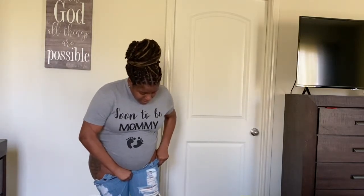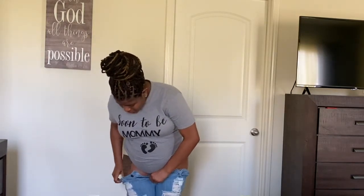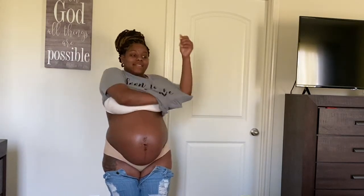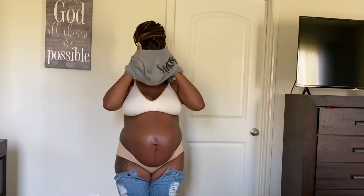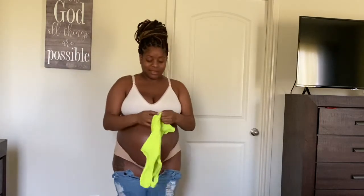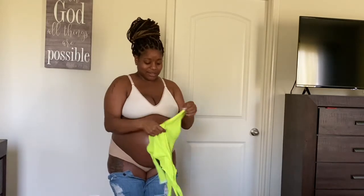I don't think they're gonna come up. Oh my God. Okay, well, I'm gonna put on a bodysuit, and this is how the outfit is gonna come out. Oh my God, this is terrible. This is literally terrible.